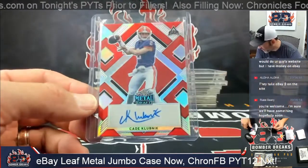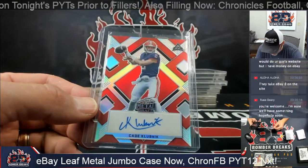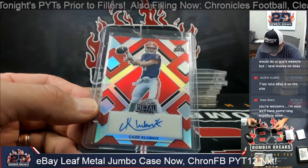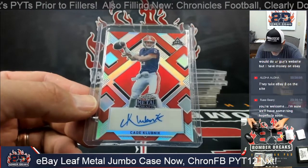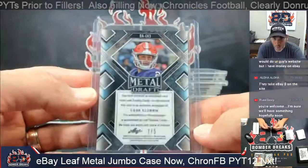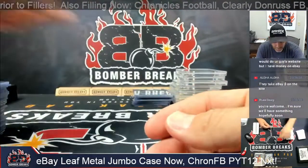Cade Klubnik. Cade. I think this is a college guy, isn't he? Looks like. I think he's Clemson's guy. Clemson's QB. Boom! 1 out of 5 on the Klubnik. That's pretty sweet, Gary. Nice.